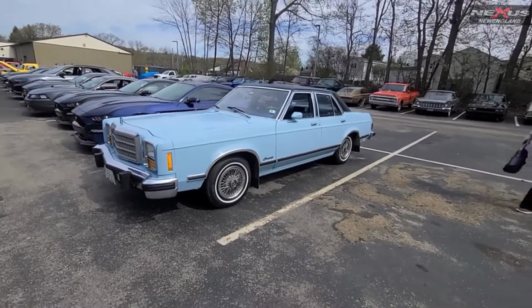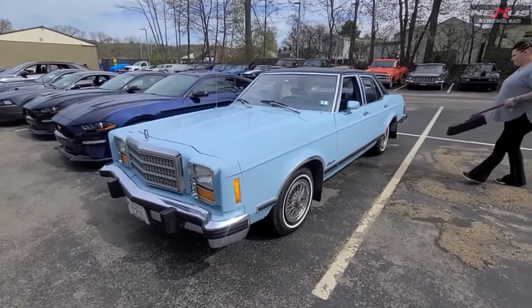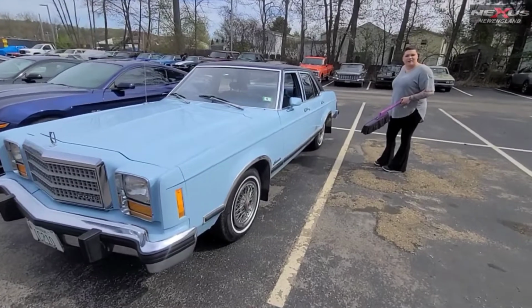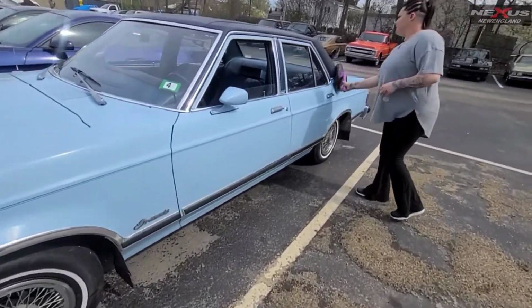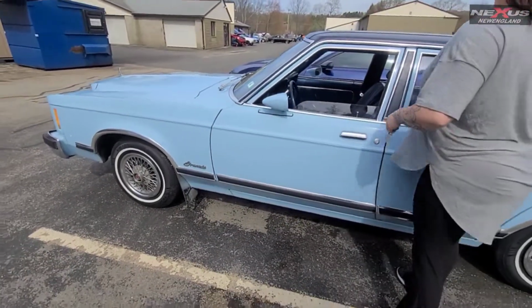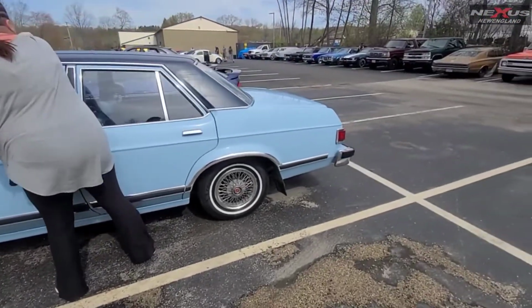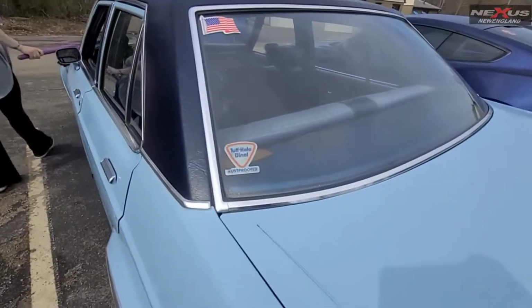This thing, man. 79 Granada. It was your grandmother's? Freaking awesome. It was sitting in a garage? Yeah, she's had it in the garage her whole life. Oh my god, that is awesome. She drove it only during the summertime. No rain, no snow.